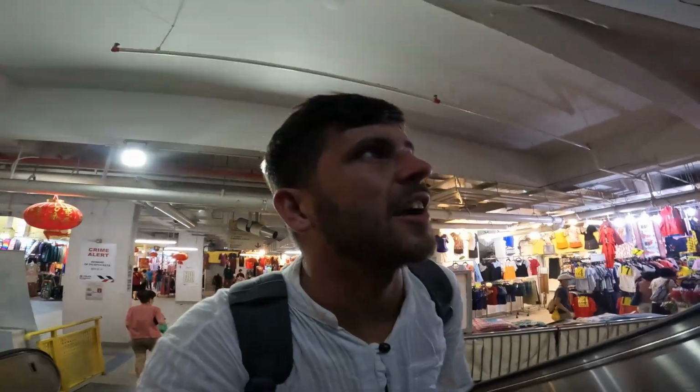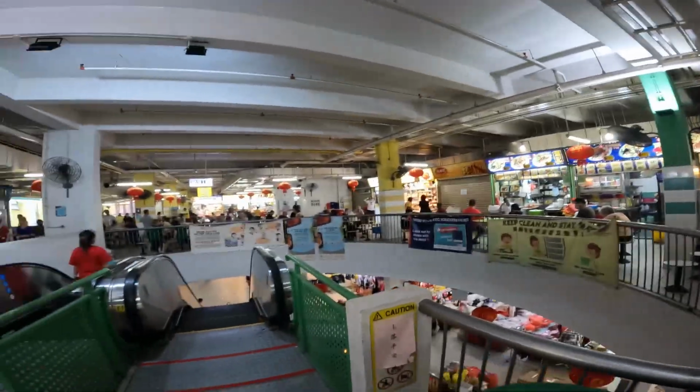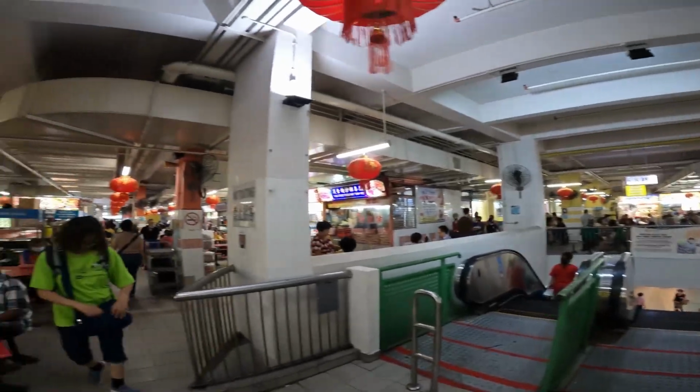Yeah, the Chinatown area in Singapore is huge. It isn't just this little area here, there's like loads more streets. It's a very big place to explore. There's good restaurants, good bars, good shops, and things like this. Look at this, this is great. All the food stores.